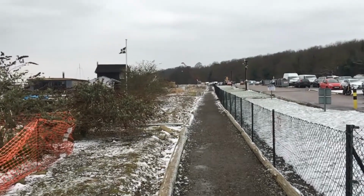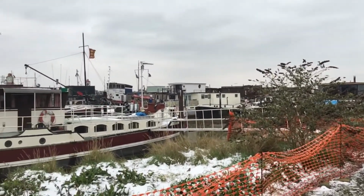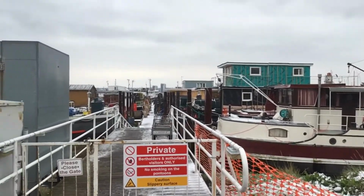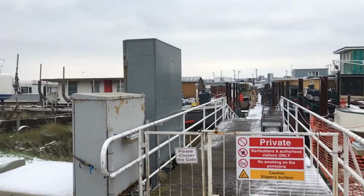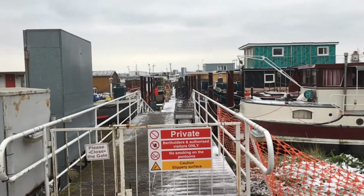As we pass through the marina a bit further along the path into Port Warburg, I've reached what I believe to be Kent's biggest houseboat community. Now, with bricks and mortar prices increasingly unaffordable to many people and the attractive lifestyle that living on the water can bring, houseboats are becoming more and more appealing to a lot of people.